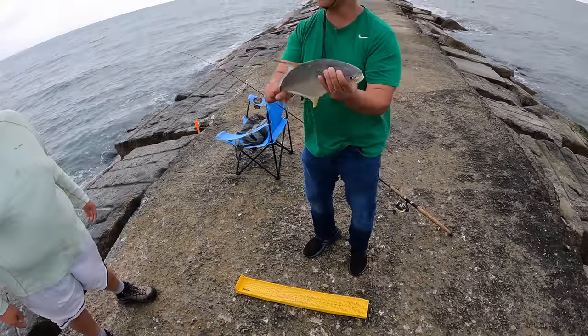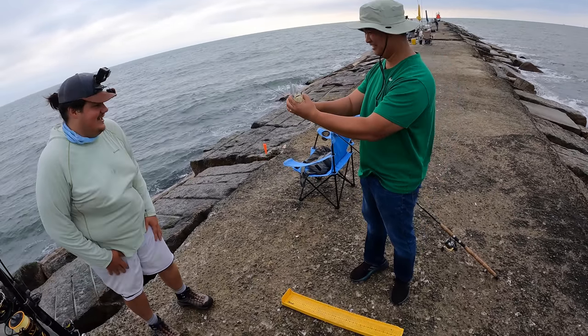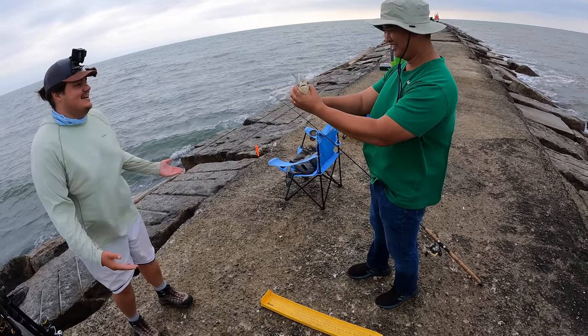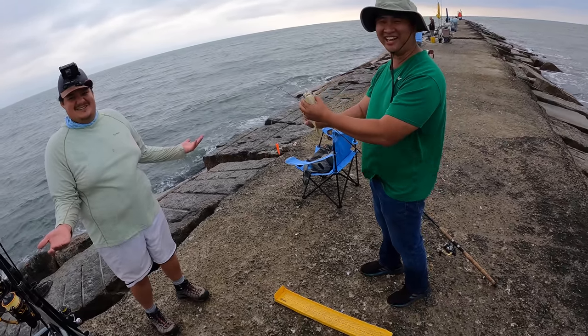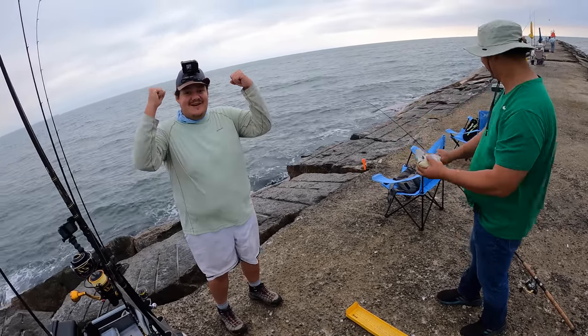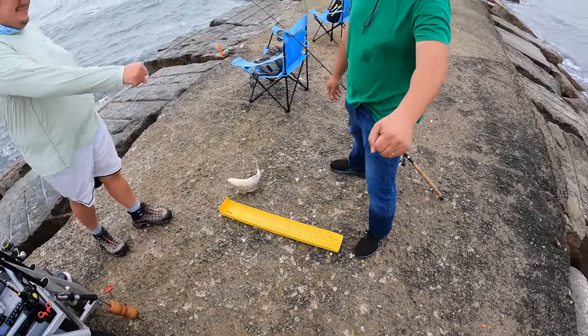Look at this pompano, y'all. That is a 17 plus inch pompano right there. I thought I was recording. I guess I just started, but oh my gosh, guys. I literally said baby jack. I called it a baby jack. Yeah, he's a jack. I was recording. Let's go. Oh, yeah. What a day. I know. That's a good fish, Jimmy.